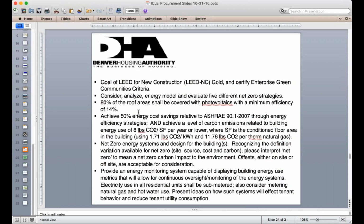These are really good. And then also, very similar to NREL, achieve a reduction goal, but also have an absolute goal. This is essentially an EUI translated to carbon reduction, so 8 pounds of CO2 per square foot.